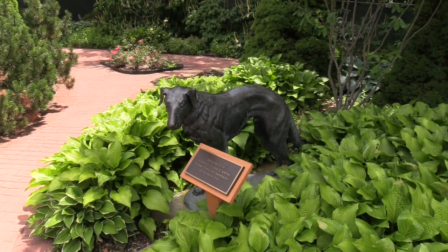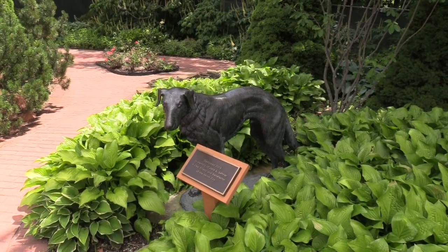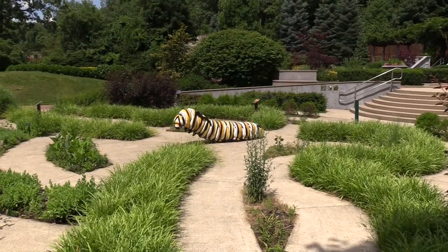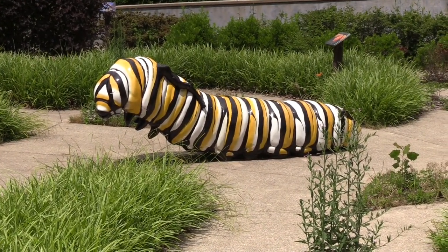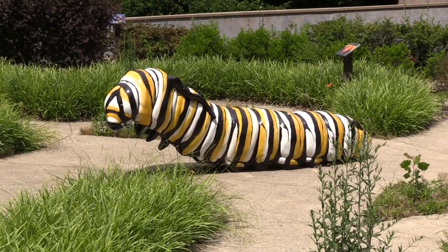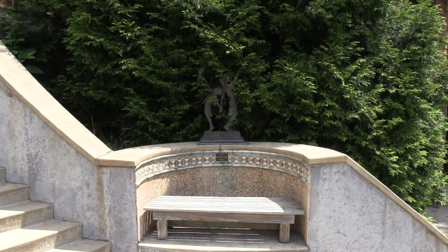Statue of a doggy. Evidently was someone's pet. Got this caterpillar, he's turning into nice butterflies. A nice place to take a sit down break.